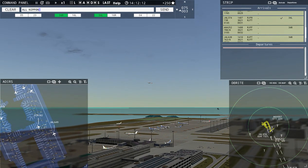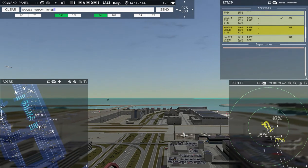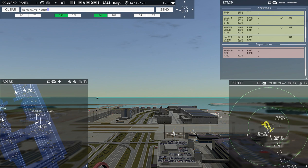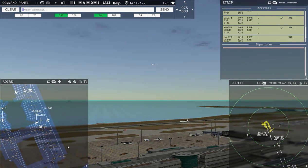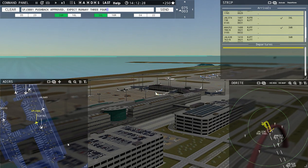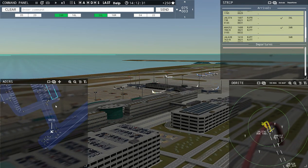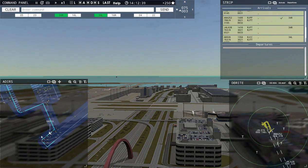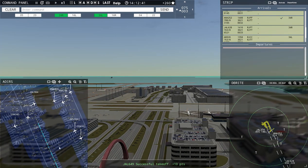All Nippon 252, runway 34 right, cleared to land. Runway 34 right cleared to land, All Nippon 252. Alpha Wing 997, contact departure. Tower, Starflyer 3881 requesting push and start. Starflyer 3881, pushback approved, expect runway 34 right. Roger, good day. Ground, 34 right pushback approved, Starflyer 3881. Skymark 15, runway 05, line up and wait. Runway 05 line up and wait, Skymark 15.